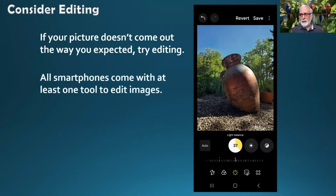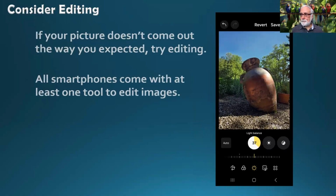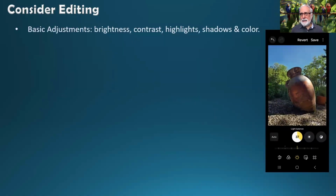All smartphones come with at least one tool, usually there's several, to edit images. And you can download other apps. There's lots of apps out there that will help you edit images. Basic adjustments like brightness, contrast, highlights, shadows, and color. With highlights, you can try to get more detail in the highlights. You can try and get more detail in the shadows. You can change the color to a certain degree, not as much as when you take the picture, but you can adjust the color afterwards. Same thing with brightness, contrast. You can crop or straighten an image in editing.